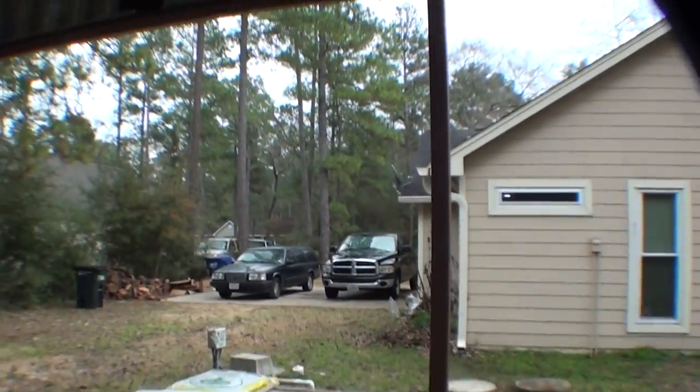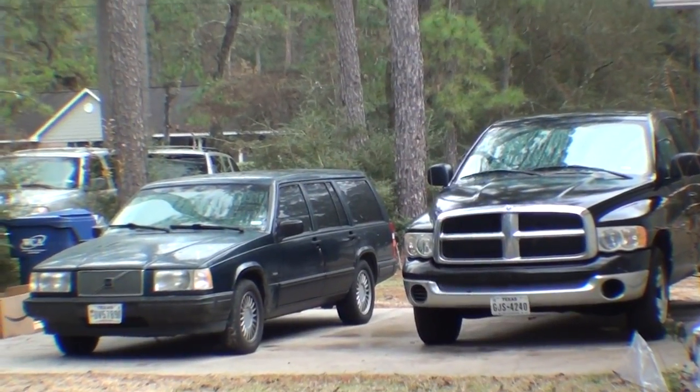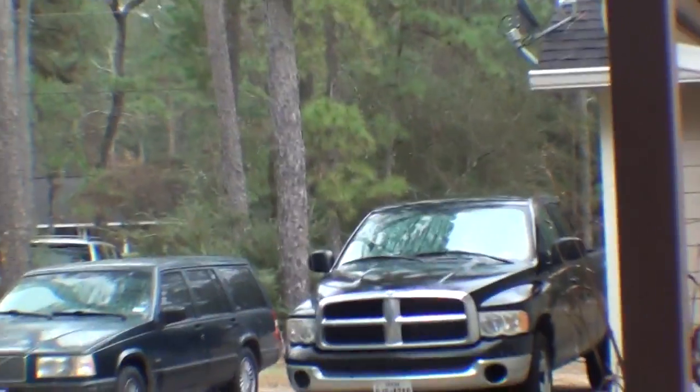So today we're gonna hop in the old Dodge pickup truck. See my ballin' cars. You know you're balling out of control when you got a 93 Volvo wagon and a 2005 Dodge Ram pickup. So we're gonna jump in the old Dodge and go pick up some metal.